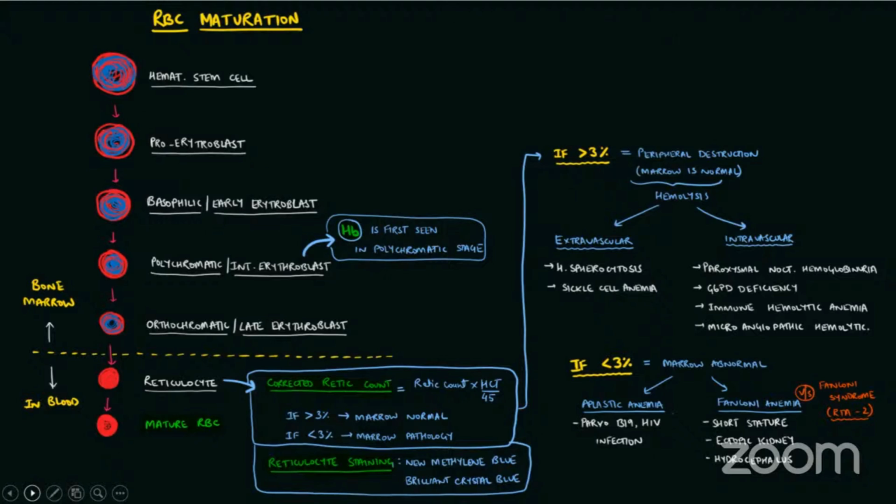What does peripheral destruction mean? It means that there is some destruction in the peripheral system and the marrow is normal, which is termed hemolysis. Hemolysis is again divided into two parts: extravascular and intravascular. The extravascular has two causes, hereditary spherocytosis and sickle cell anemia. Now coming to the intravascular side of hemolysis, you can find PNH, G6PD deficiency, immune hemolytic anemia, and microangiopathic hemolytic anemia. This was the part where the percentage is more than 3.